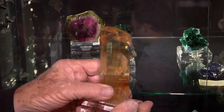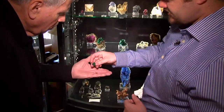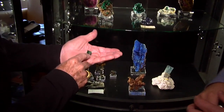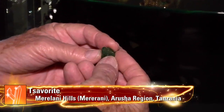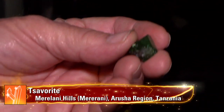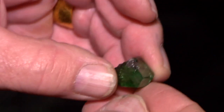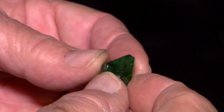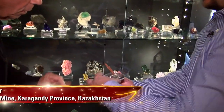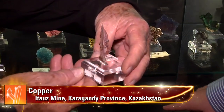That's really neat. This is a tsavorite from Merelani, from Tanzania. Mm-hmm. And that's a color. Would you believe? A green, emerald green sapphire. No, tsavorite. Tsavorite, there you go. Garnet. It's a weird shape. Oh, that's shape. A very fine crystal as well. My God, that's a hell of a thing. Yeah, that's beautiful. This is from Kazakhstan. Okay, yeah, they've been getting the... Yeah, look at that. That's a beautiful thing. Perfect miniature.